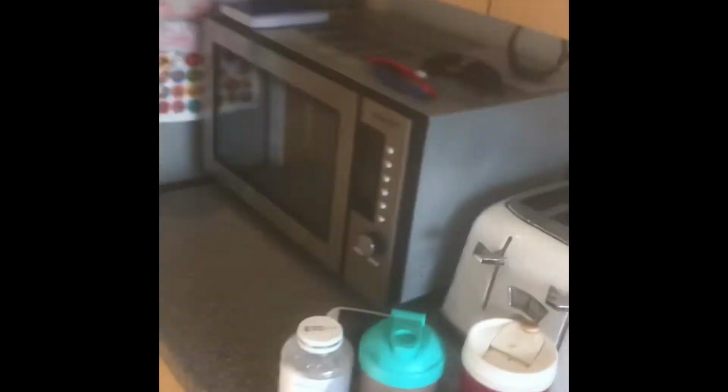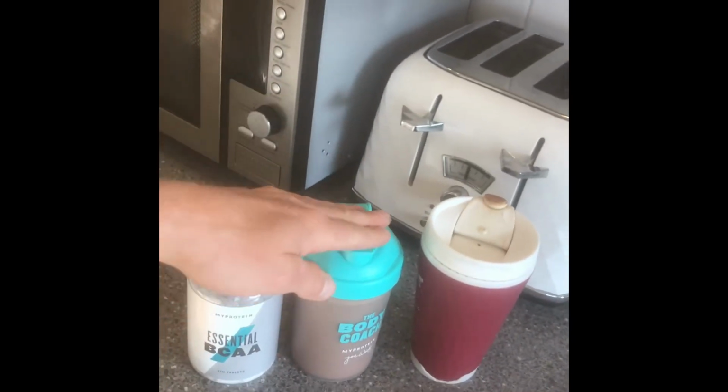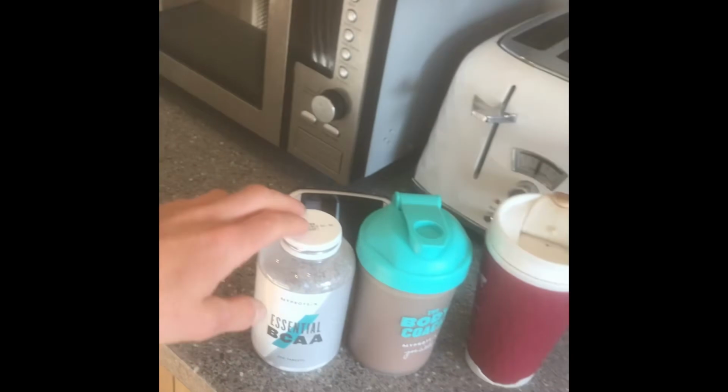Welcome back. So it is week 2, day 6 of the Bodyweight bulk. It's a non-training day today then, guys. Just want to show you my nutrition. So we've started the day as always with a whey protein shake, a black coffee, and some branched chain amino acids.